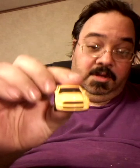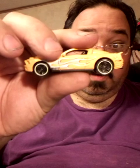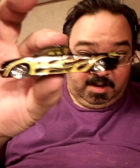Shelby GT500 Super Shark. It's a Shelby version of the earlier model, probably somewhere around 2000 Ford Mustang. Nice rims too on it. And then this is what's called a Steel Flame. The body kind of looks like a Chevy to me, a Chevy pickup truck.